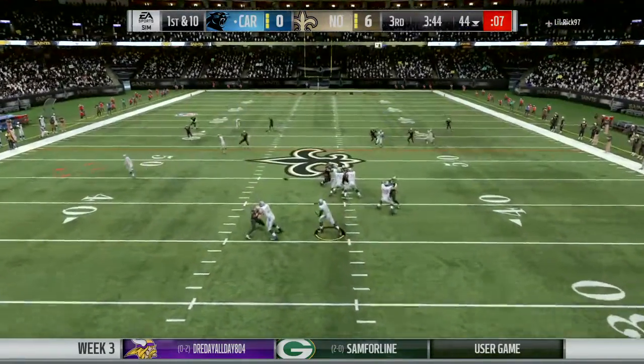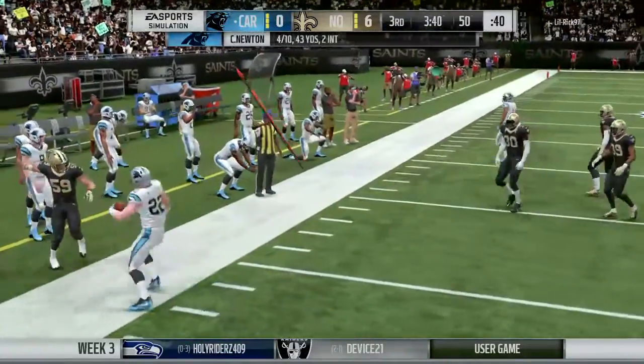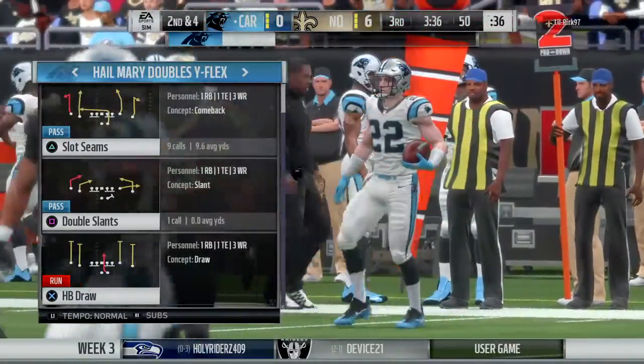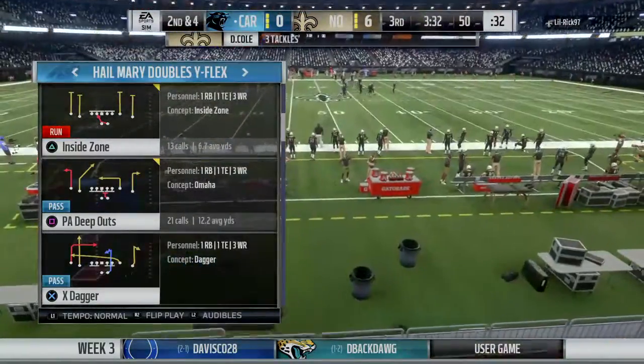On first down, it's Newton. He'll drop it off to McCaffrey. And he'll get it out to midfield. Looks like, yeah, they'll spot it right at midfield at the 50. Give him 6 on the play, and it'll make it second down.